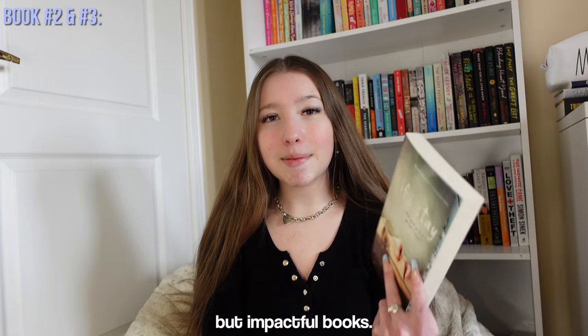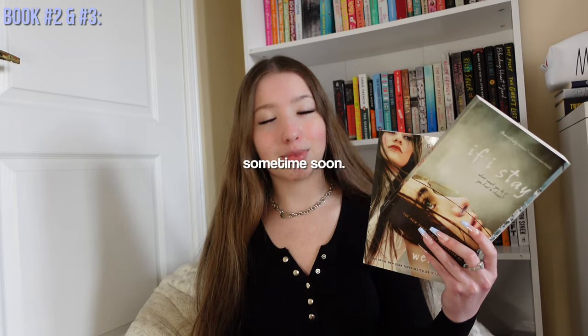That just already seems kind of devastating. It's gonna be one of those devastating but impactful books, and I don't know if I'm ready for it. So these were the other two books that I picked up from the thrift store as well, and hopefully I will get to them sometime soon.